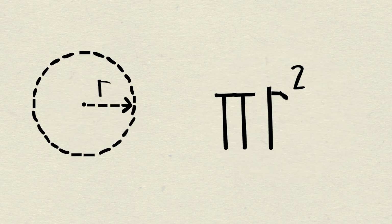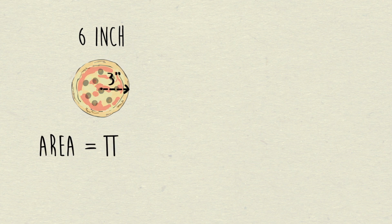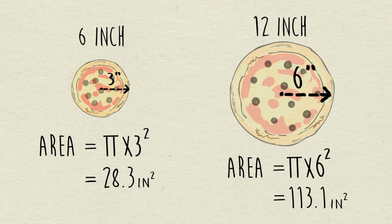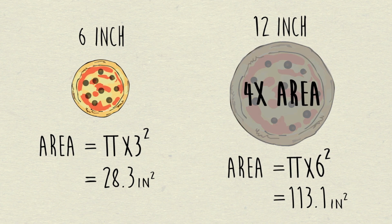Okay, the formula for the area of a circle is pi times the radius squared. The radius of a 6-inch pizza is 3 inches, that's half its diameter, so its area is pi times 3 squared, which is about 28.3 square inches. The radius of a 12-inch pizza is 6 inches, so its area is pi times 6 squared, which is about 113.1 square inches. Try it on a calculator now. The 12-inch pizza has got 4 times the area of the 6-inch pizza.